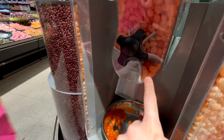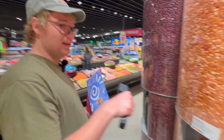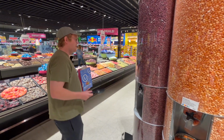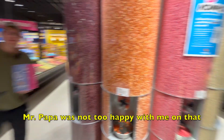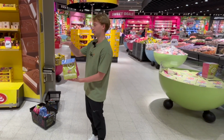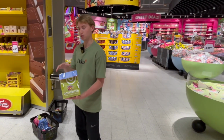They're pretty fast. Yeah, they fill in these giant containers. Oh no, it looks like it's got a decent handful per. This is actually a lot better than the pull crank. When I was a kid, I barely pulled it, and half the container fell into my little kid bag, and Mr. Papa was not too happy with me on that. I was happy.